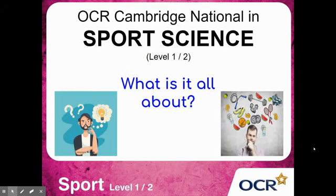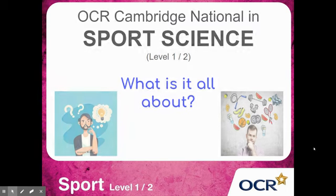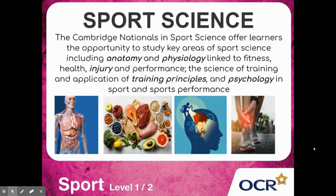So what is sports science? What is it all about, and what will you be learning? The Cambridge Nationals in Sports Science offers learners the opportunity to study key areas of sports science, including, again, anatomy and physiology, linked to fitness, health, injury and performance, the science of training, and application of training principles, and psychology in sport and sports performance. So you will be learning all of that within sports science.